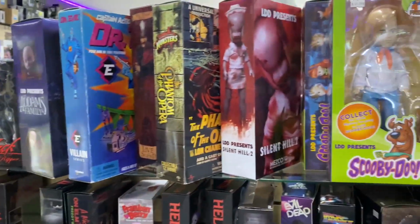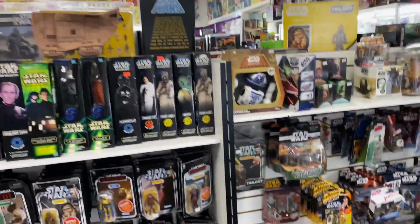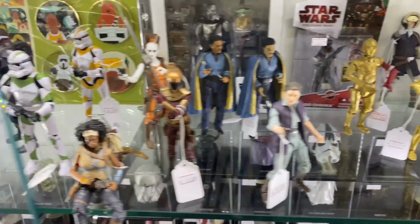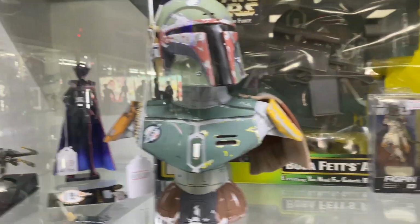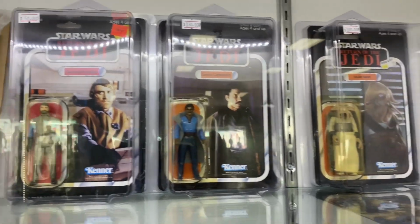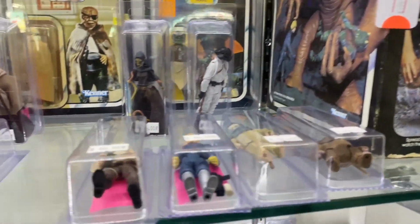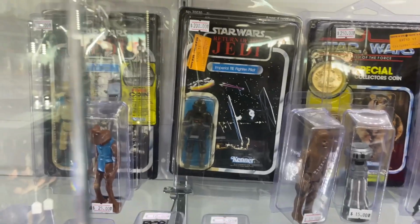And then here we have a whole bunch of NECAs and stuff, a lot of horror related figures, and then that Silver Surfer statue you see at a lot of comic stores. Here's the Star Wars section, the loose figures, a lot of Black Series 6-inch. You got that very cool Boba Fett armor in the back from the 90s. That one's really cool to see. You even got some vintage carded Star Wars figures here. Rancor in the box. Very cool, and some loose ones here as well. But that's cool seeing some carded Star Wars figures.